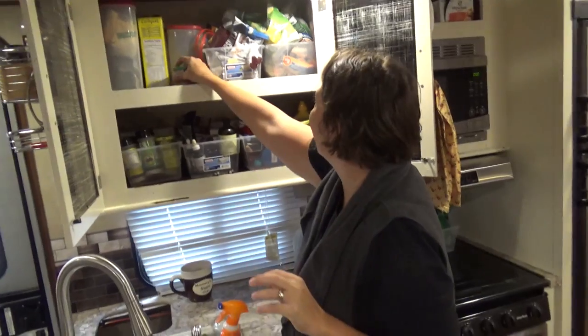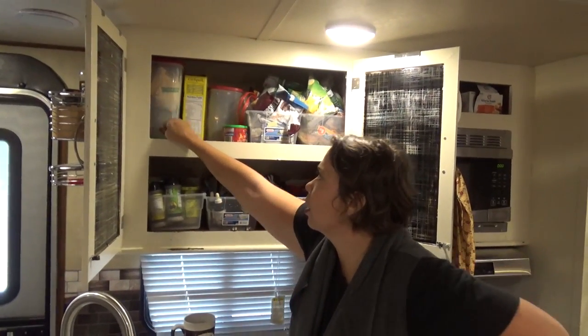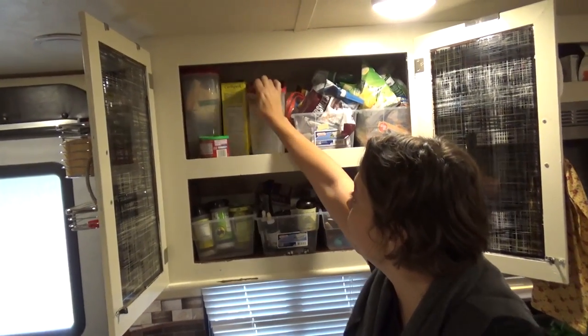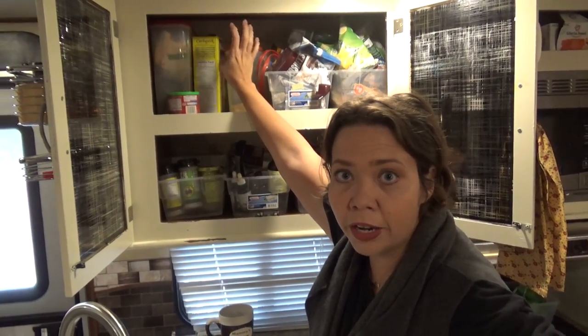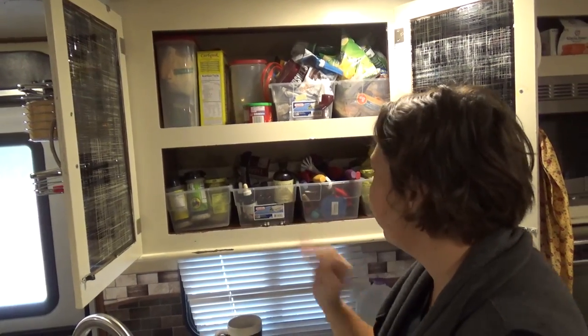So we've got all of our lovely low-carb snacks here. We've got our baking things here, and right here our low-carb breading mix for our fried chicken, which I'm getting ready to make a batch of in our Ninja Foodi so that we can have road food when we get ready to leave.